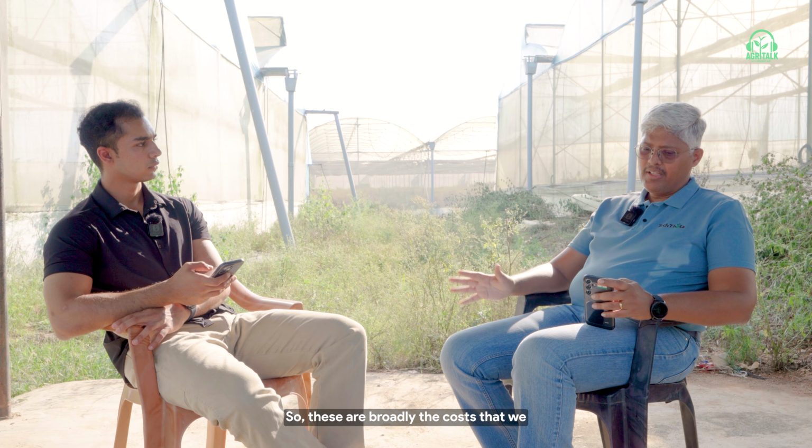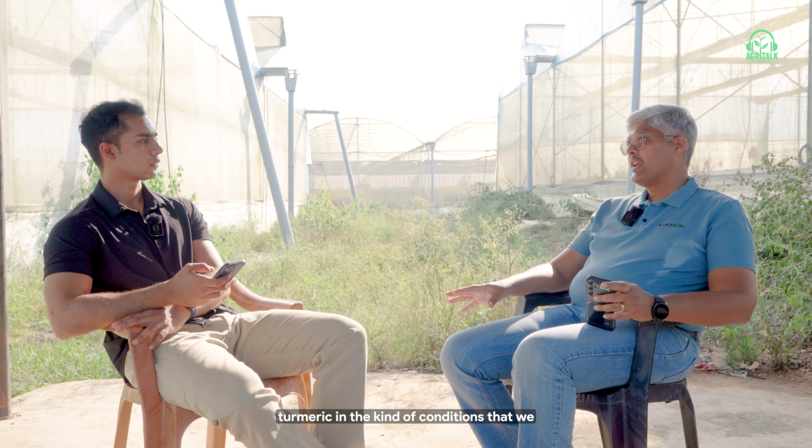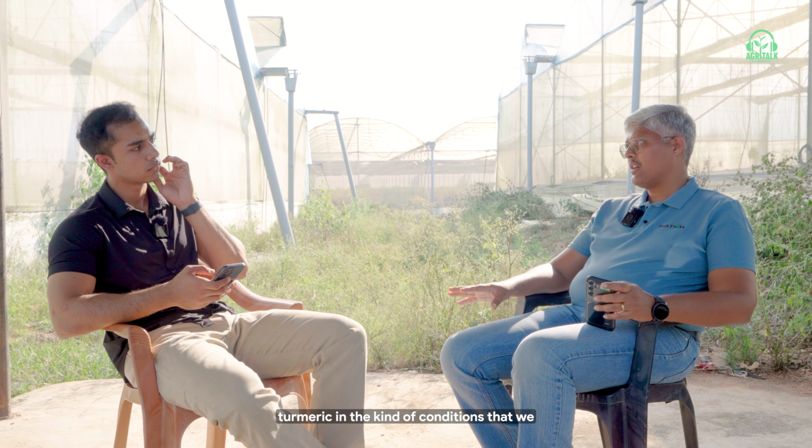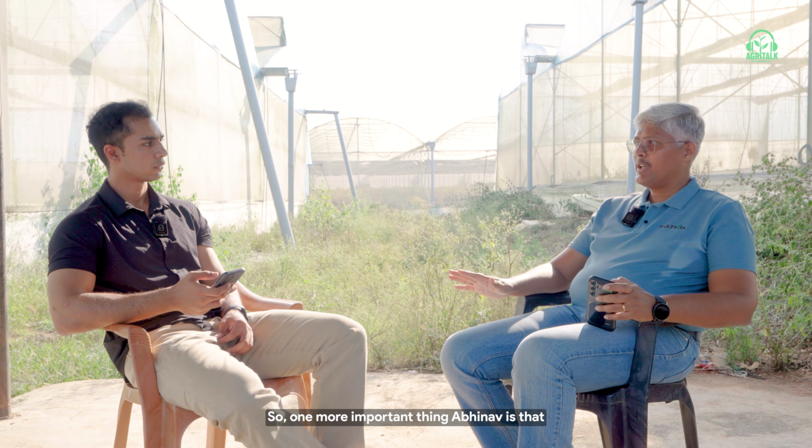So these are broadly the costs that we are looking at. If you take all of these costs, your per kilo cost of growing ginger or turmeric in the kind of conditions that we are growing in comes to a maximum of about 30 to 33 rupees.